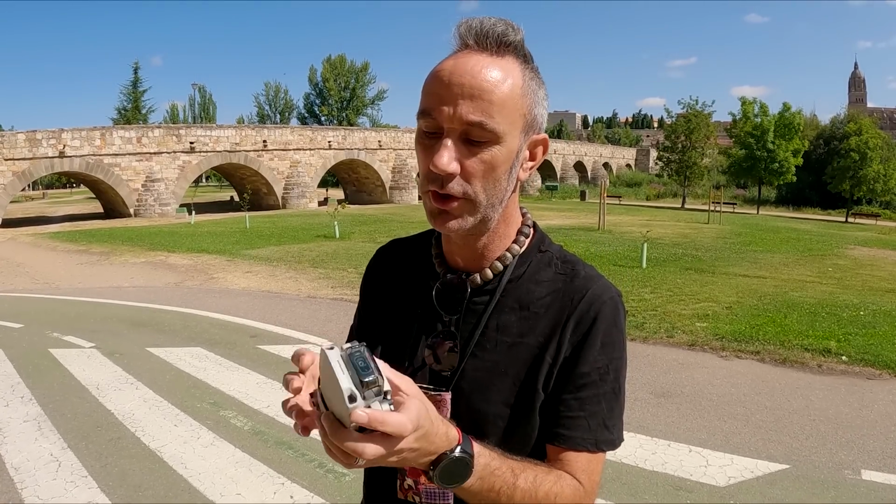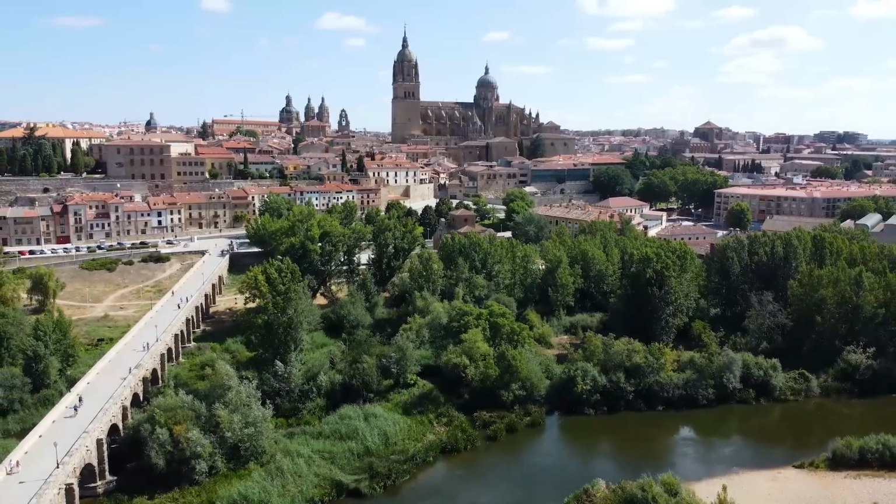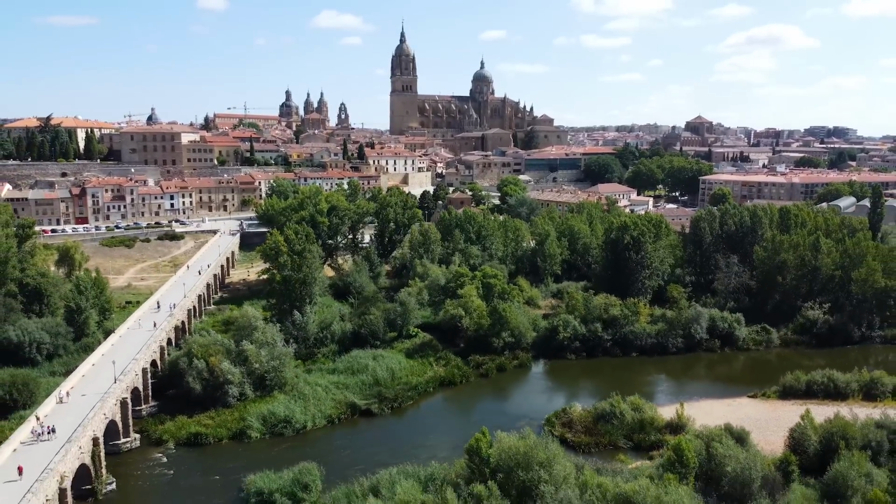Here we go then. Real quick stop off to get some drone shots for the vlog. Hopefully I've got some decent ones. Always dubious about flying near a city. Luckily it's a holiday, so there's not many people around, so just flying over the river.